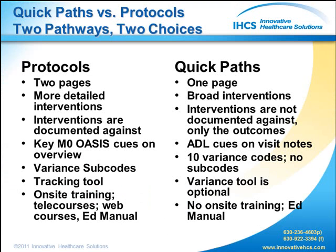I just want to talk about the differences between the two pathway systems that we offer. We also have a 2-page pathway called the VNA First Clinical Protocols. These are a little bit more detailed interventions, and we also have you document or variance the interventions as well as the outcomes. We also drill down into variance subcodes. We do include the tracking tool, and we do offer some on-site training.